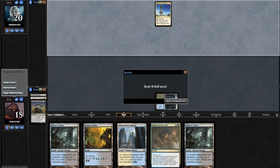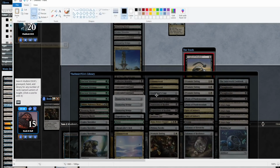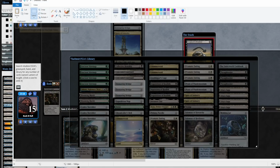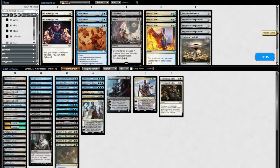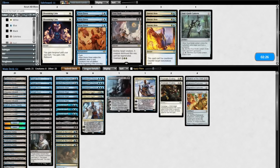Oh, wow. They let me look at their whole deck and get a screenshot. Screenshotted here. We can check after if it comes up later. But, okay. Chalice of the Void on one is really good against this deck. It turns off a lot of things in my deck, but that basically doesn't even matter.